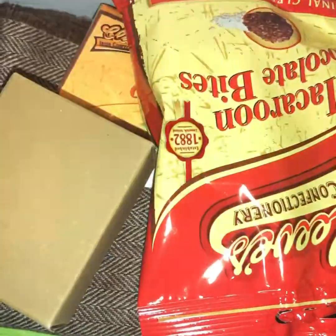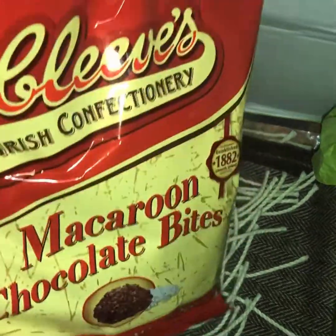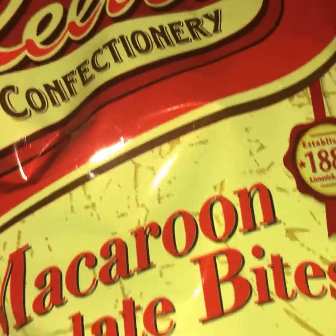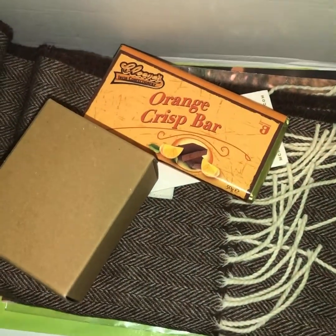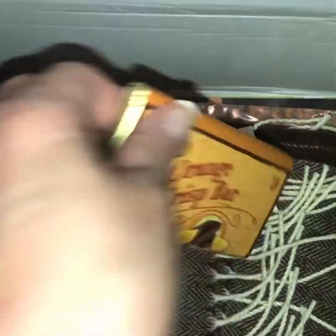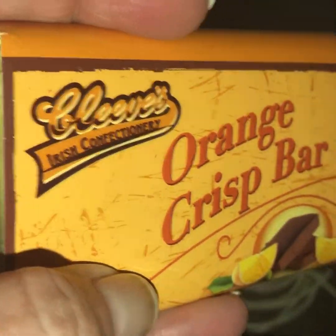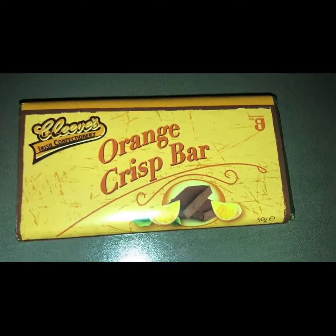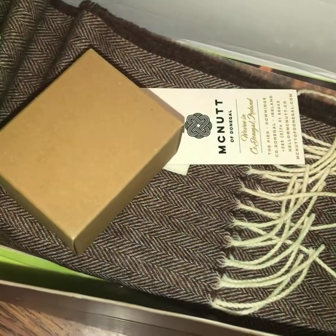So it looks like some chocolate macaroon chocolate bites by Cleeves Irish Confectionery Company, established in 1882, gluten-free. Okay, so chocolate macaroons. Looks good. With the finest Irish dairy ingredients, established in Limerick, Ireland. Okay, so the next item is another Cleeves item as well. It's an orange crisp bar, so it's a chocolate bar with orange. And this one is not gluten-free and made from the finest sustainable Irish ingredients with the guaranteed Cleeves Irish logo.